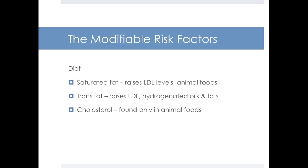Trans fats also raise LDL, but to be honest, since 2006, when trans fats were required to be put on the food label and Americans started paying attention, manufacturers have really removed the good majority of trans fats from the diet. So we don't want to focus on something that's really not the primary problem. Yeah, you shouldn't eat hardly any trans fats, but most people can make inroads by reducing their saturated fat.